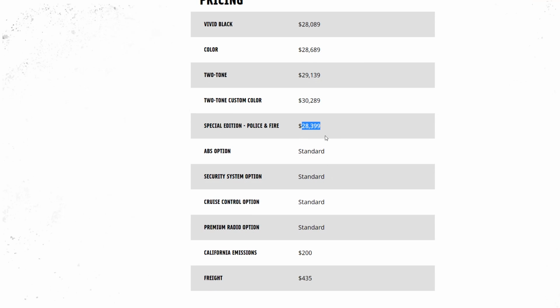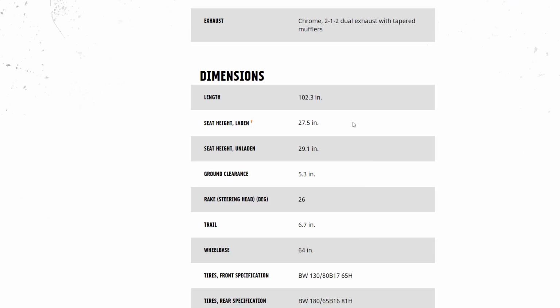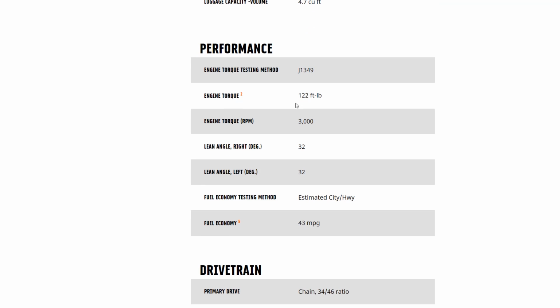Here's your special edition Police Officer and Fire. Harley's got them at $28,399. You got a 10.5 to 1 compression ratio, which is bumped up on this Milwaukee-Eight as compared to the twin cam. Running order weight is 910 pounds. So I guess the weight that I just showed you earlier was not wet. That was without the fluids in it. So 122 foot-pounds of torque.